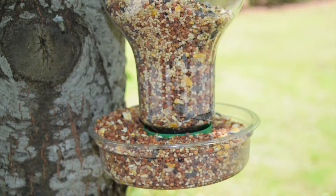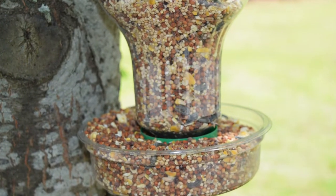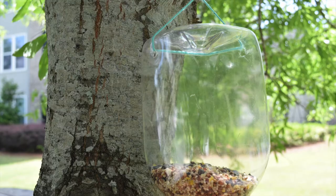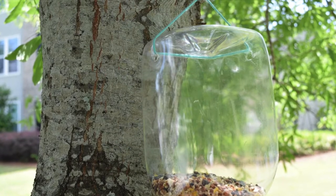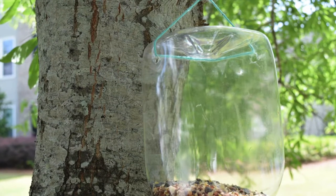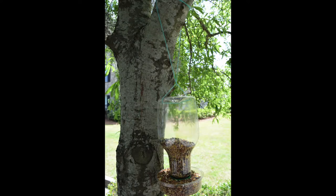Next, you'll need to cut a few small triangles around the neck of the OJ container. This will allow the seed to come out. You'll also want to make two small holes in the bottom of the container on opposite sides. This will allow you to put a string or yarn through the holes so that you can hang the feeder from a tree. Now all that's left is to fill your new feeder with birdseed and hang it up outside.